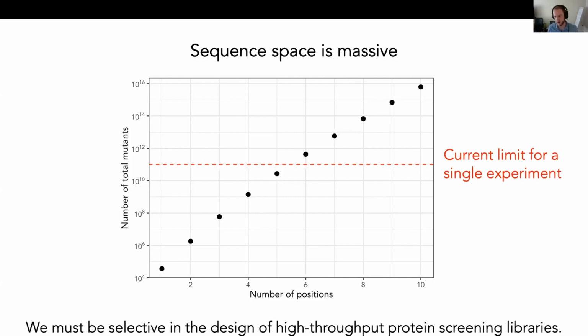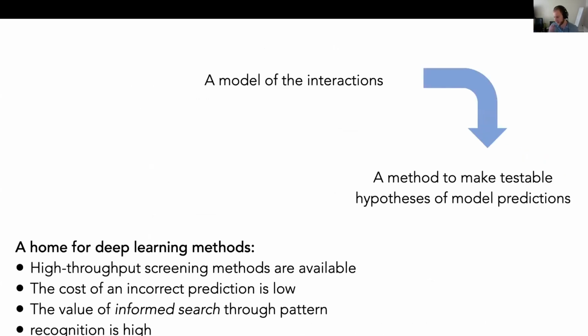in high throughput libraries. And to me, this really defines the best place for a home for deep learning methods, because we have these high throughput screening methods available to us. The cost of any given prediction being incorrect is relatively low. We're not using this to diagnose a disease or to immediately treat a disease, but the value of the informed search through pattern recognition is really high. So if we can recognize patterns in the existing data and use that to inform the sequences that we include in our library, it could be really valuable.